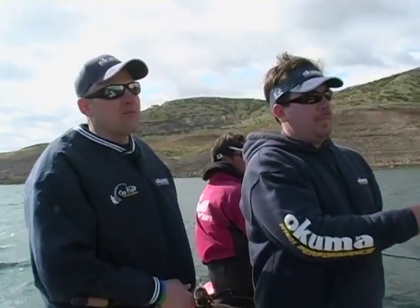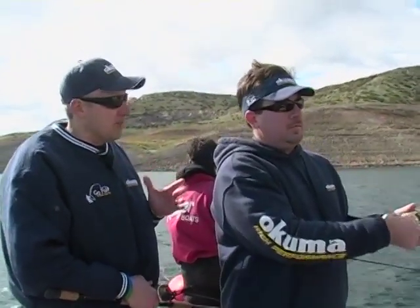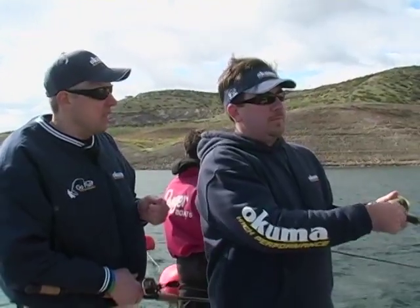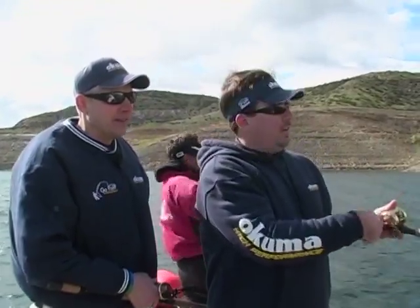All right, Mark, you got that right off the wall, 3.5, 4 pound. We didn't get to take pictures of it, and you decided to do the quick release because you wanted to get back out there, right? Oh, absolutely. I saw the fish was barely hooked. I even mentioned right before it spit the hook that it was probably going to come off, and sure enough, it did. But we got to look at it.